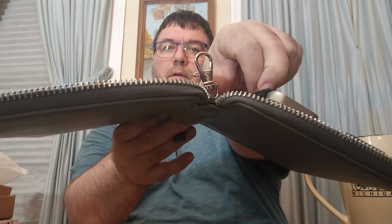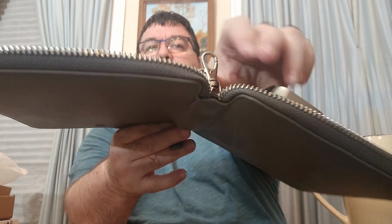And then let's see what this is. Okay, so this tells you everything that's in here, which I will read when I'm done. So also in here, you have a clip in case you want to clip something. It also has a pen. You got a little notebook right here. And it has another spot next to it in case you want to put another pen, a different kind of pen. But it writes okay.